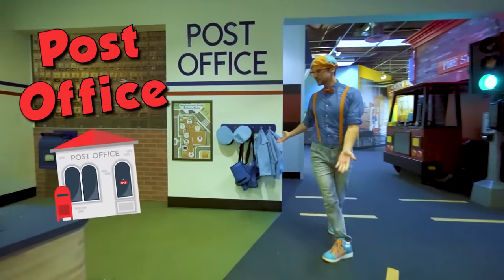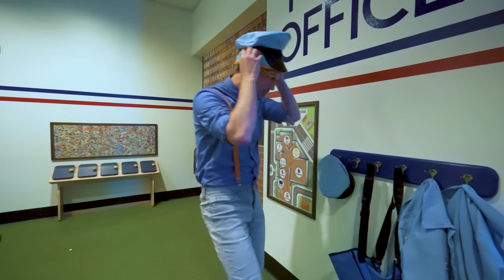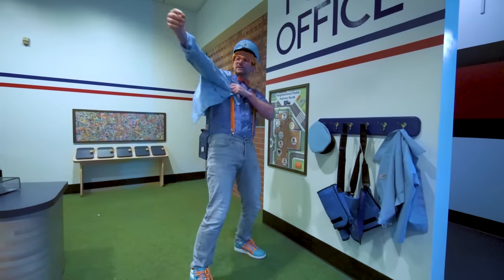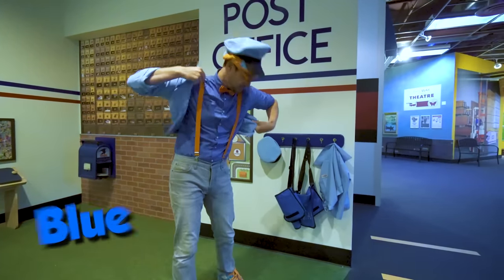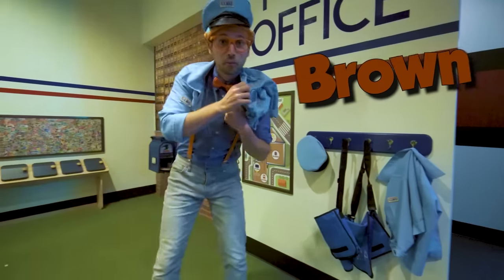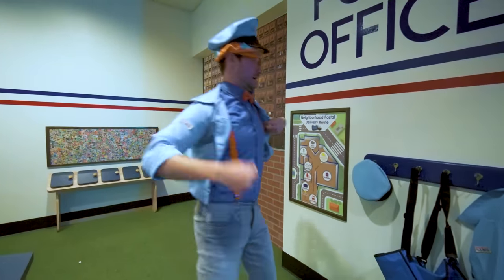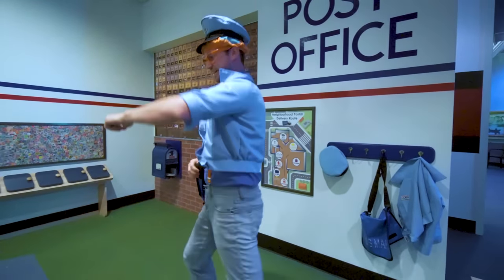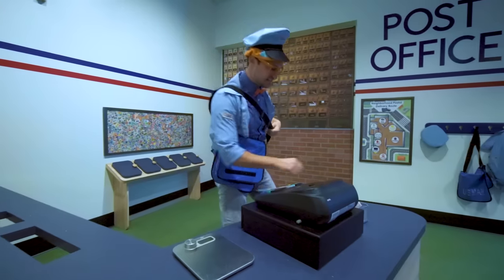Oh, hey, a post office. I'm gonna dress up like I'm a post office worker. Oh, there we go. A lot of times they wear the color blue, but then some companies wear the color brown. Oh, here we go. I'm gonna go collect some mail. All right, that'll be 50 cents.